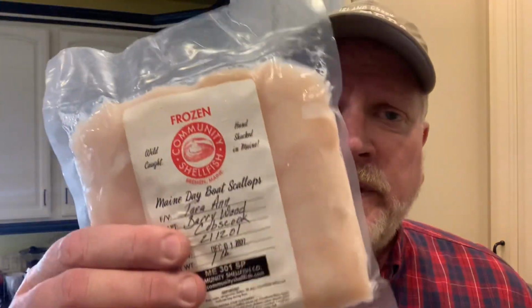I'm gonna stick these in the refrigerator so they'll be well defrosted by this evening, and we'll cook up some sea scallops, probably right here on the stove, but I may go outside and do it on the grill, but we're probably just gonna butter sear them in a carbon steel pan.